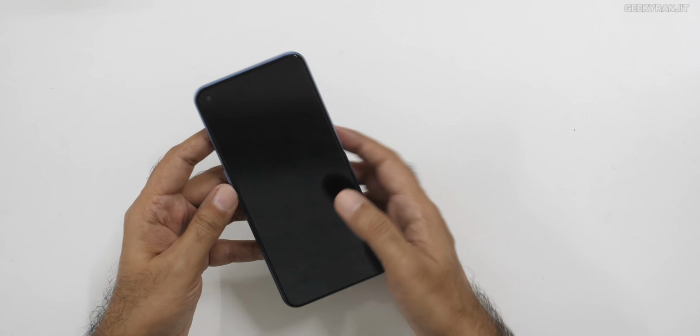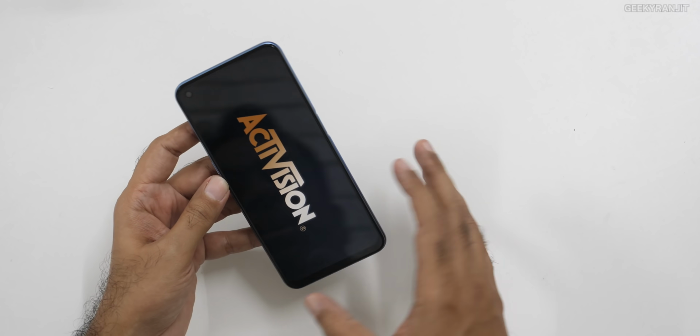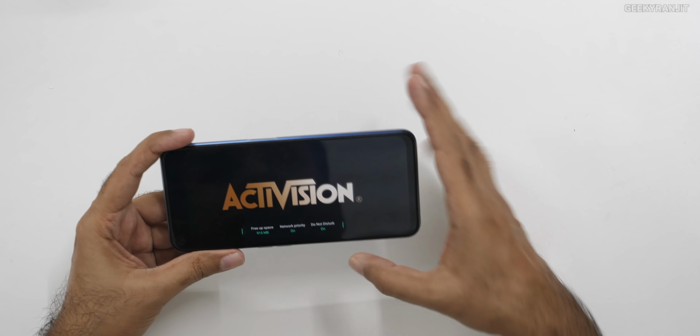In fact, I did some gaming also, guys. I played Call of Duty on this one, and I'm not a big gamer guy. The Call of Duty actually works fine, but for some reason the graphics setting max is set to medium. I think that's the problem with the optimization of Call of Duty, because this is a very new chipset.